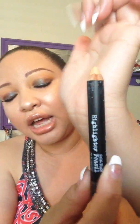The next thing that I have to talk about is a brow product. I got this in the Makeup Shayla and Mac Daddy's Beautycon box that they launched a while ago. It is the Brow Gal Highlighter Pencil. It looks like that. One side is a nude kind of side, and that is how that swatches.